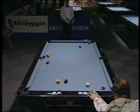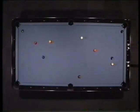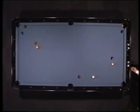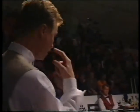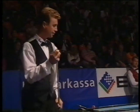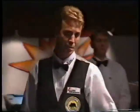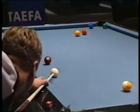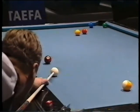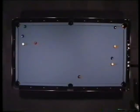Tom Storm just aiming in to see where he wants to go with the balls. Two cushion kick. It looks as if he's had some fortune, at least, Tom Storm. The five ball dropped in the corner pocket. But the one ball is still not clearly pocketable.